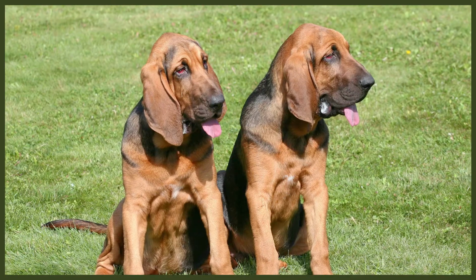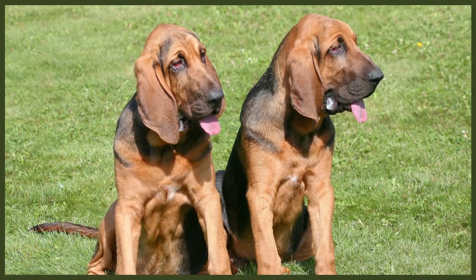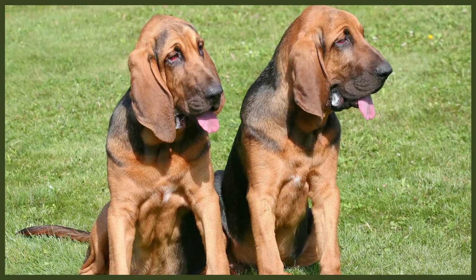They'll need brushing at least twice a week to keep their coat healthy and to encourage new growth. Bloodhounds who are well trained make amazing working dogs. Many have been used as police dogs, drug detection dogs, search and rescue dogs and cadaver dogs. A properly trained bloodhound will certainly be worth the time and effort. They'll be a joy to work with and have around the home.